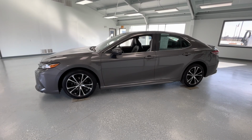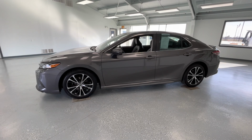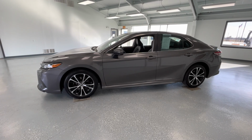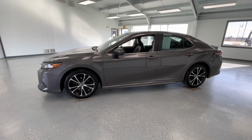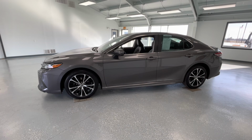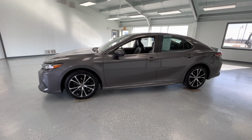Today we're going to be looking at a 2019 Toyota Camry SE in a gray exterior. I would like to mention this vehicle does have minor damage on the CARFAX with one previous owner. We're going to walk around and show you some features, advantages, and benefits of owning this gorgeous vehicle.